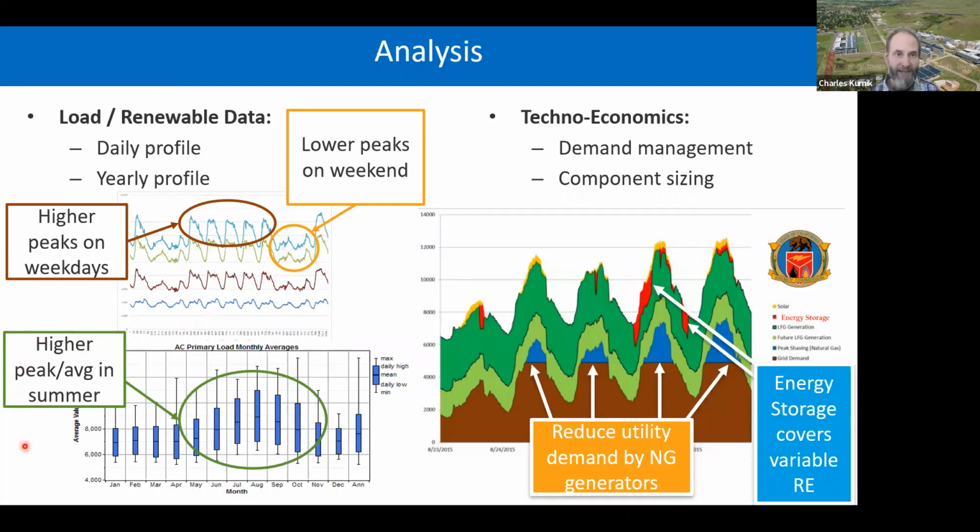And then this is a yearly profile, the annual profile. So you can see that it's got higher peaks and averages in the summer. So this is all information that you would use in designing your microgrid, sizing your components and your sources. So again, really important to have the load information when starting off on a microgrid project. And then you'd also do a techno-economic analysis.